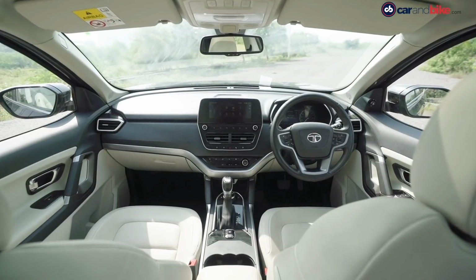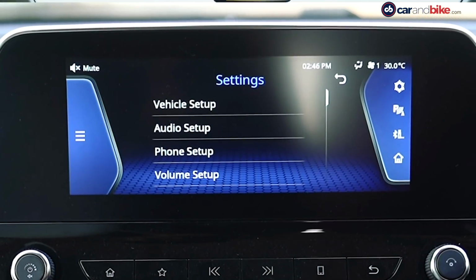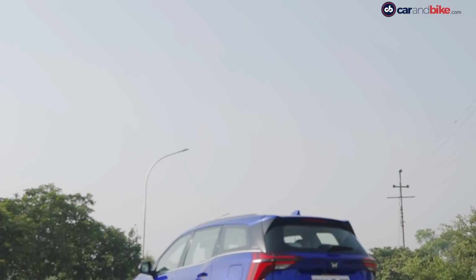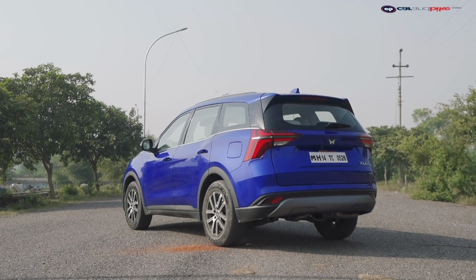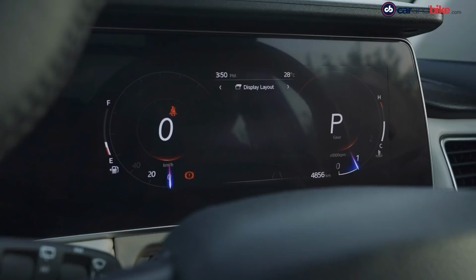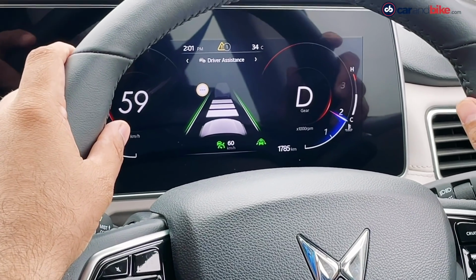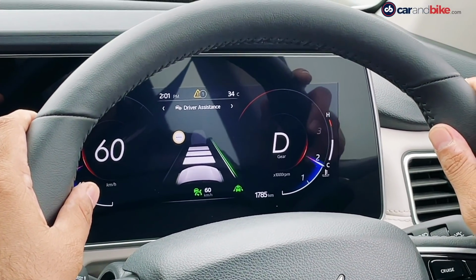While the 8.8-inch touchscreen in the Safari feels a bit out of place and isn't as sharp, it also gets an app-based IRA connected car tech and not the eSIM one. And then this top spec luxury line XUV700 AX7L with us comes with advanced driver assistance systems or ADAS, bringing in more driver assist features like forward collision warning, cross traffic alert and lane change alert amongst others.